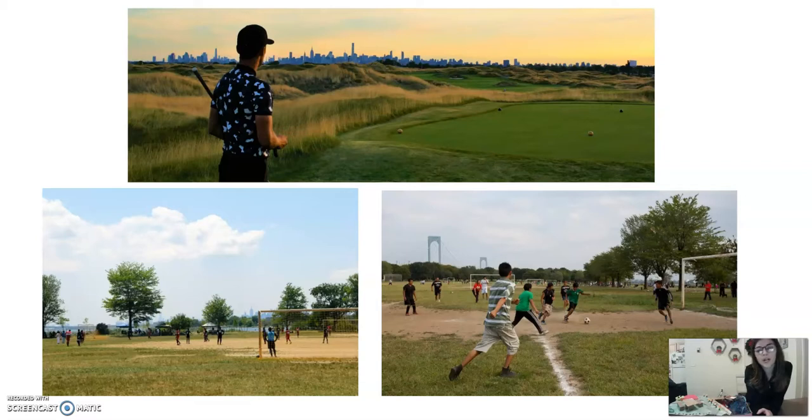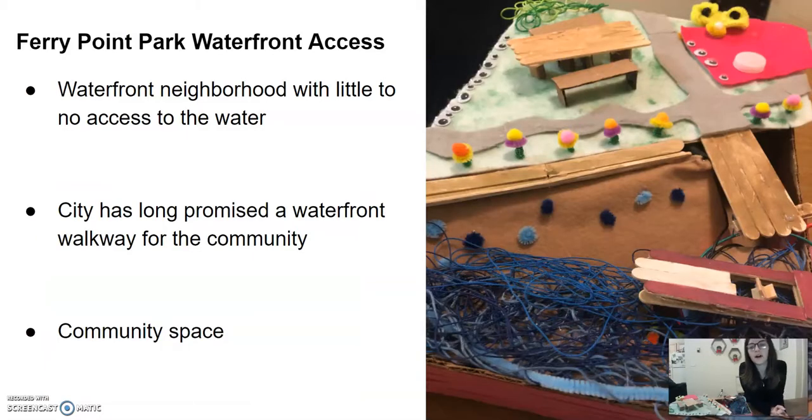So for my project, I did a little Ferry Point Park waterfront access. Something I noticed during the pandemic is that although we are a waterfront neighborhood, there's very little public access to enjoy the views and the nature that the city does have to offer. So in my project, I just made a little diorama of what the city could potentially offer its residents.